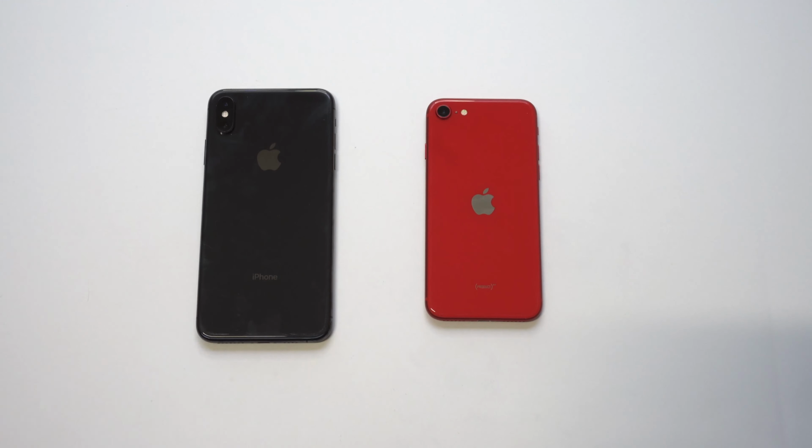All right, so like I said, I really think these are two of the best iPhones you can get right now under $500. The XS Max, you're going to get that big display. It's got a nice camera on it. The SE 2 has a newer processor, good camera as well. It's just a little bit smaller.